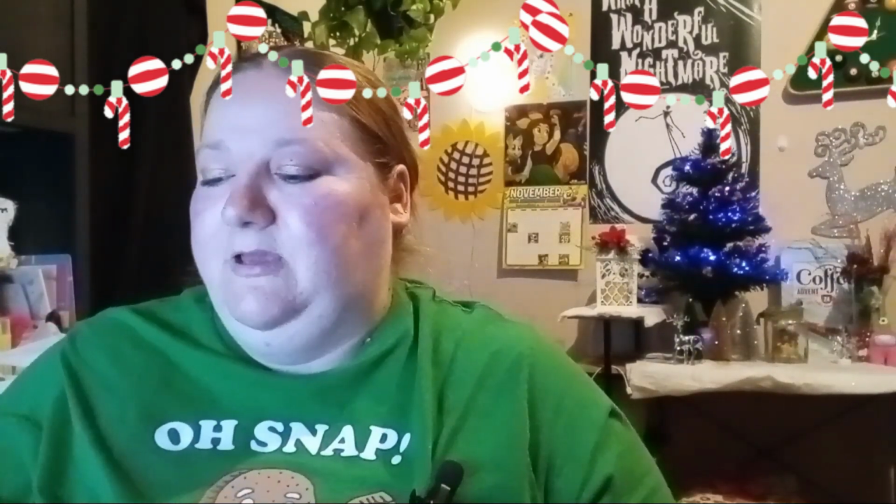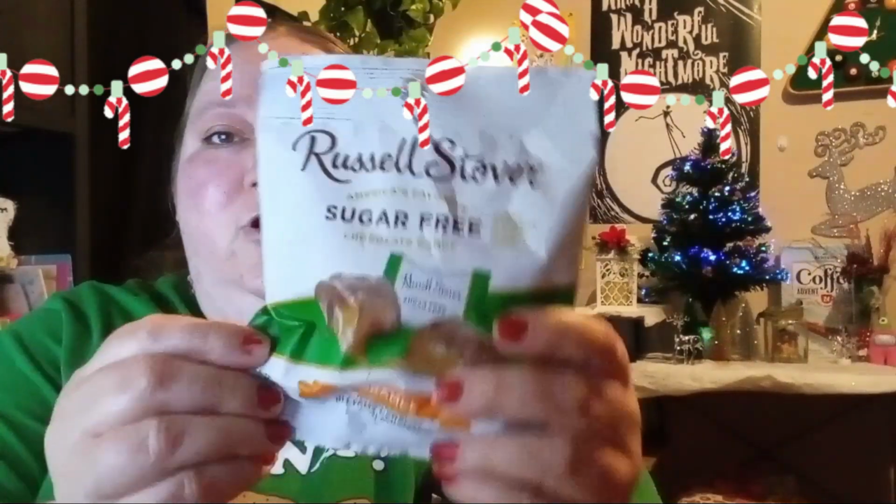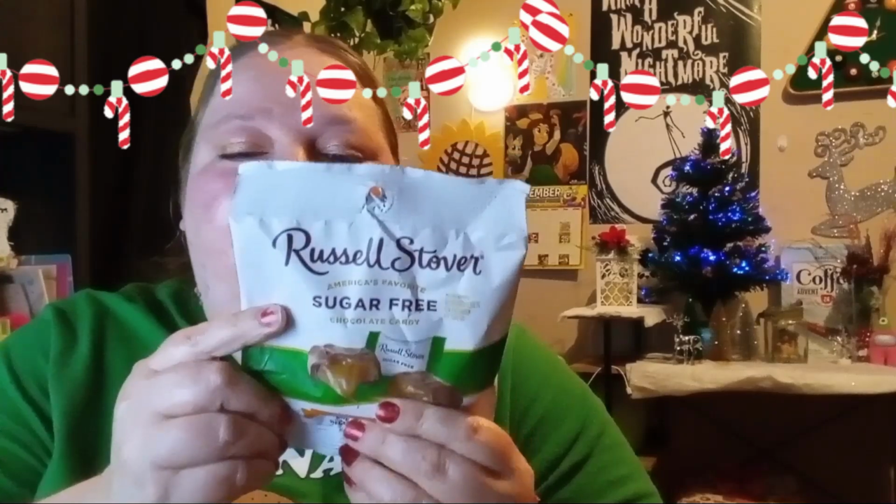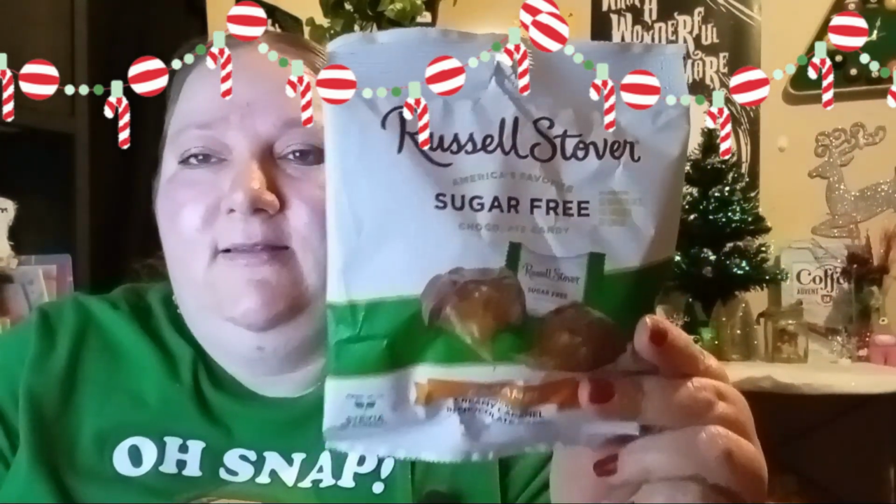Next item here is I wanted to get some Russell Stover sugar-free chocolates. I'm trying to be a little bit better with the chocolates. Honestly, I don't even know how they call these sugar-free because these are still pretty high in sugar. I guess they did count it because it's not added sugar. I don't know. But anyways, I thought I'd get this just for a little Thanksgiving treat.